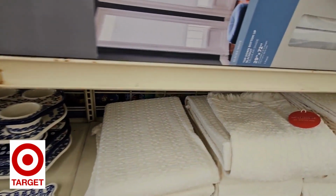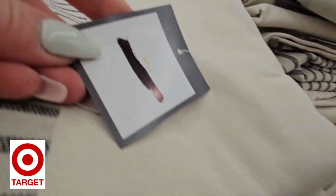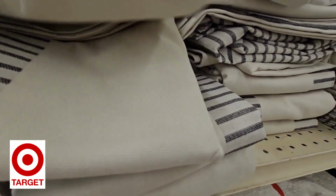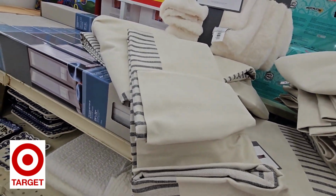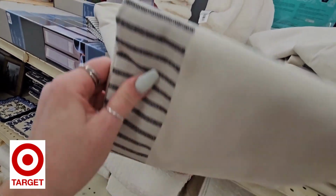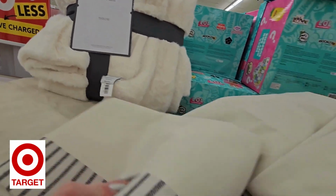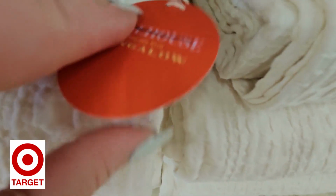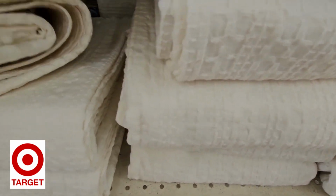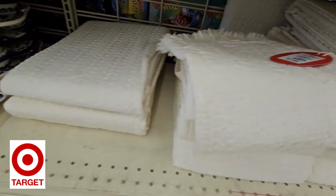They had some blinds. I think they're Everyday Living brand. They had a ton of curtains. This is Threshold, you can see the little key branding. If you need heavy cotton or linen panels, they had a lot of neutral cotton and linen curtain panels. They had a lot of throws too. They were probably winter throws, but these panels, this was Opal House. So it was $19.98. These are about $29 per panel in Target, so you're definitely saving money here. And they had quite a few to choose from, at least the day that I went.